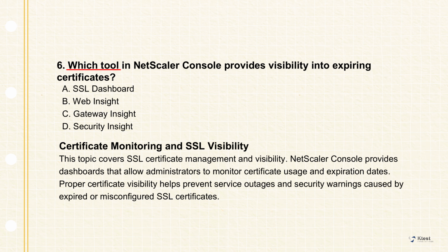So the tool here is the SSL dashboard. It's a single pane of glass. It shows you the expiration status of all your certs across all your instances. Which allows for proactive management. Proactive is the key word. You don't want to react to an expired cert. You want to know 30 days in advance so you can renew it. The dashboard gives you that visibility.